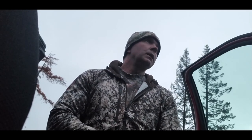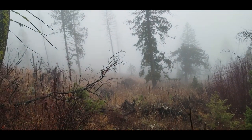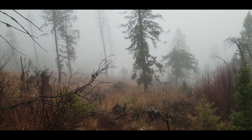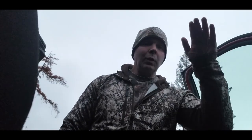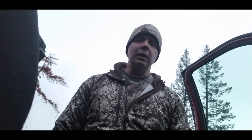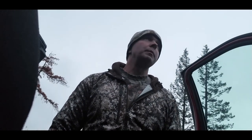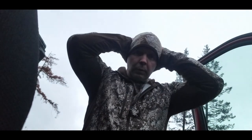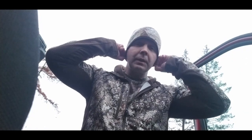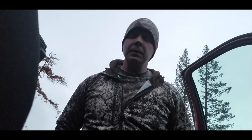It's been raining, so I got rain, everything's soaked, it's foggy, the wind's blowing. So I have to deal with the weather again. So going up higher above where my game cams are probably isn't going to make any sense because it's all open up there and you need to be able to see a little ways. And not going to be able to this morning. So I'm just going to go check the game cams, see if there's anything moving around in here. It rained all night, so I should be able to see fresh tracks.